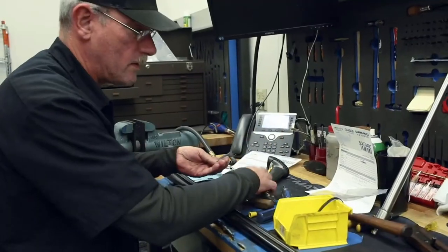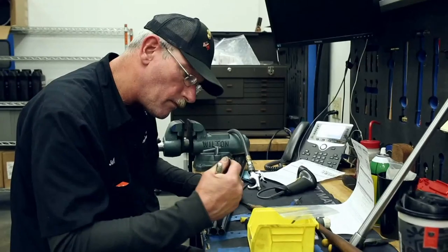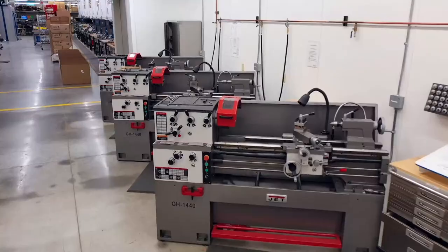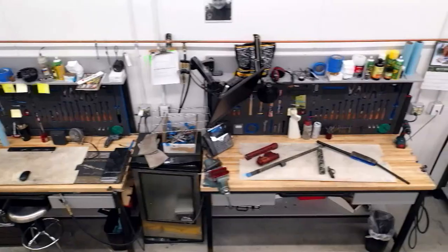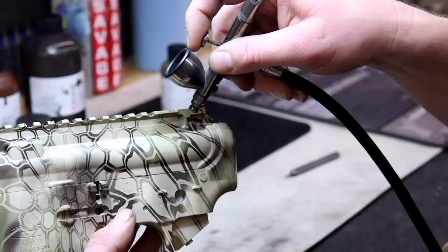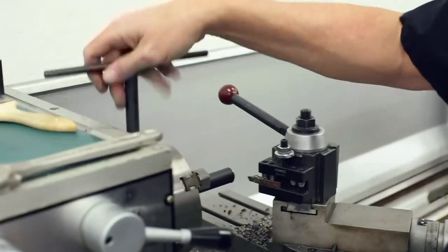You know, honestly, what makes me excited about America's Gunsmith Shop is the people. The team that we have here is the greatest team that I've been a part of in my 30 years here. So America's Gunsmith Shop is in Kenosha, Wisconsin, right in between Milwaukee and Chicago. You know, we're the largest gunsmith shop in the country from both square footage and employees. This is all fairly new facility that we have, new equipment. So we're very excited about what we have here. It's pretty much endless what we're capable of being able to do here.